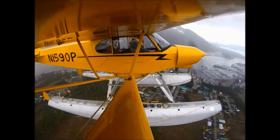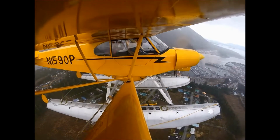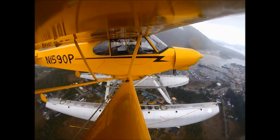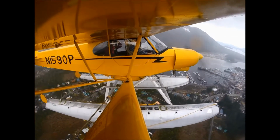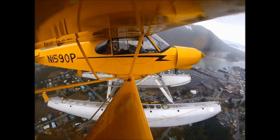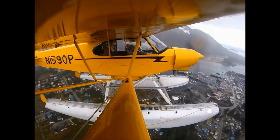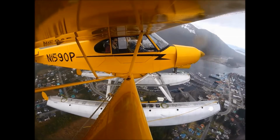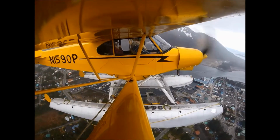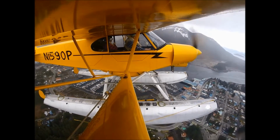Well, we're climbing out here with the city of Petersburg on the left side, the South Harbor right over the nose of the float there on the left side. The village of Kupreanof is over there across the Narrows on the left side. And you get a pretty good view of the city. Most of it is going by there. A few residential areas will be right underneath us out of view.